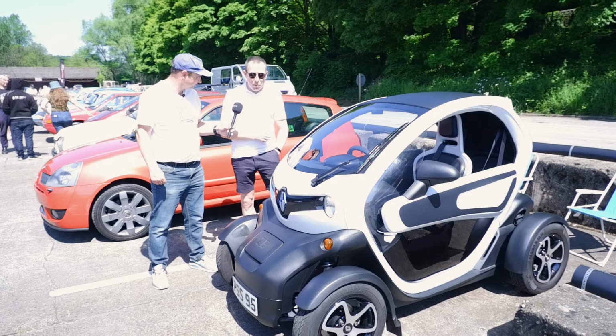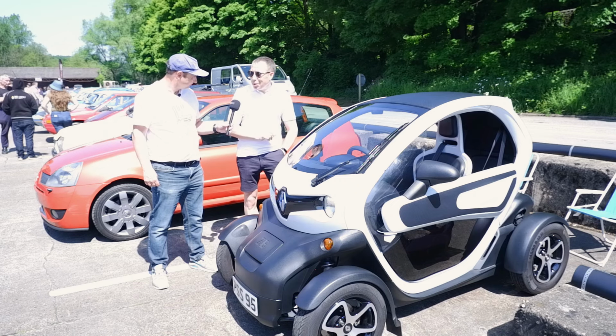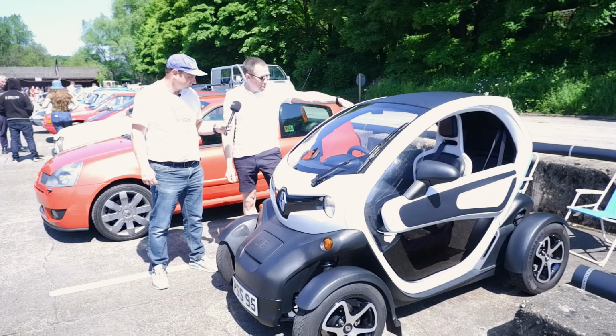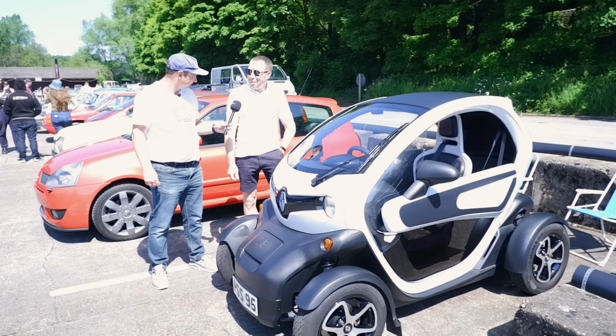Yeah, my trip to work's only 4 miles each way. I park it under the bike shelter at work just in case it rains. So, yeah, it's absolutely fine. You can get 4 bags of shopping from the supermarket, 2 in the back, 1 down each side. So it's more practical than you might imagine.